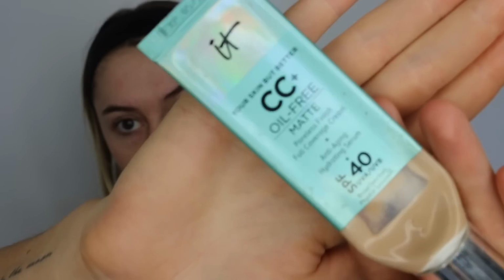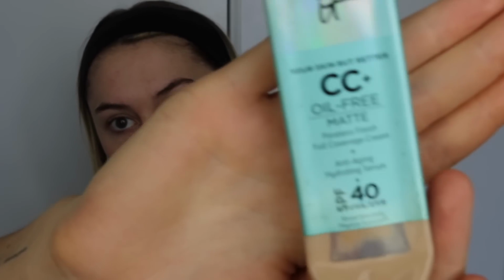Okay, to start, this is the first product I use, and this is my favorite. It's the It Cosmetics CC Cream. It has SPF 40 in it, and I use the shade Light. I love this stuff because it's not as heavy as a foundation. So I use it every day, and it has SPF, so it's good protection against the sun.